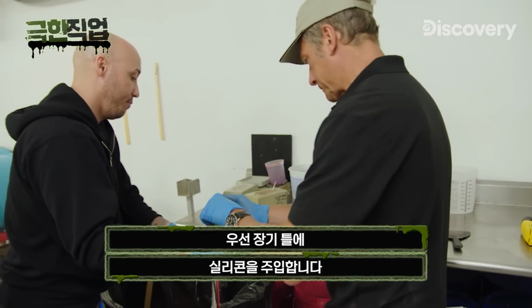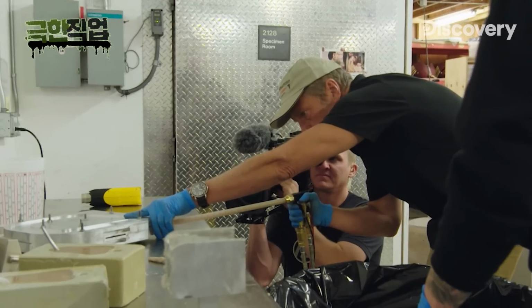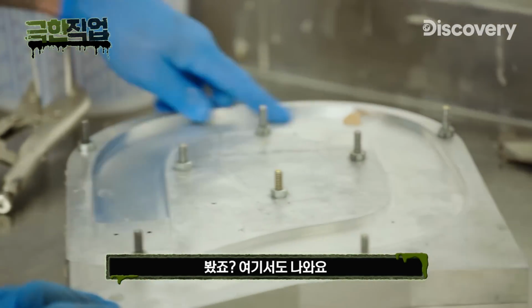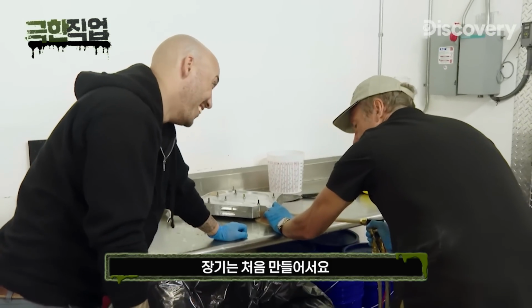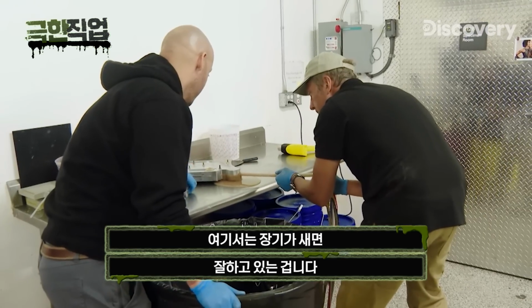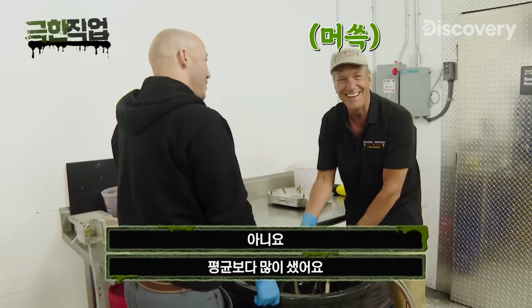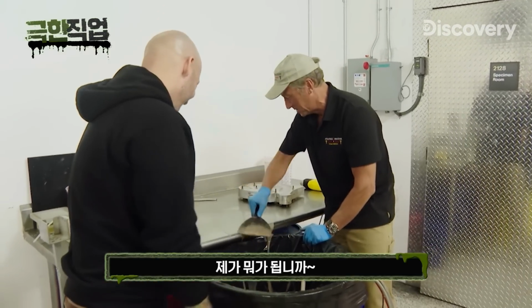First job, inject some silicone into an intestine mold. Oh, no. I've got a leak here. That's okay. That's a good sign. See, there we go. It's coming out, and it's going to continue down. I've never made an intestine before, Mike. This is the kind of place where a leaky colon means you're doing it right. Is that an average amount of runoff? No. That is above average. Which is a nice way of saying below average.